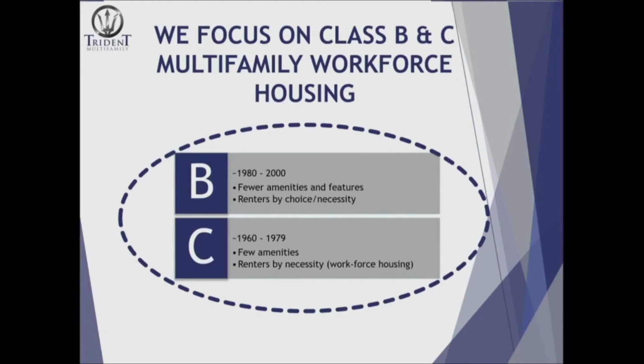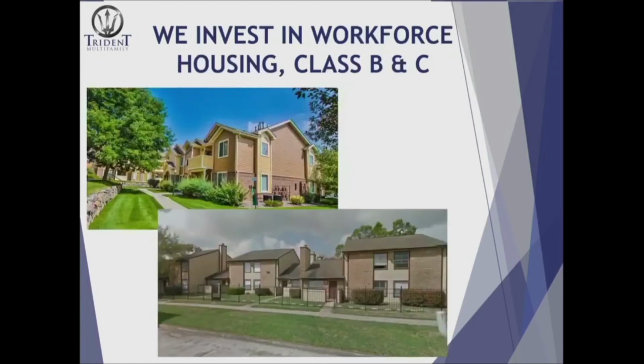So you're really kind of insulated during the downturns, and you're going to benefit even more during the upside because you're right in the middle. People moving both ways, upwardly and downwardly mobile. So, like I said, these are the types of assets we invest in here, and so now, what is our target demographic? Who lives at these properties?